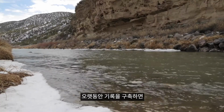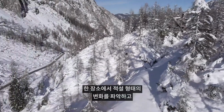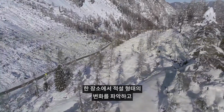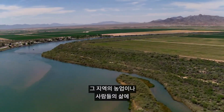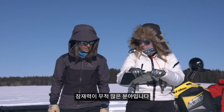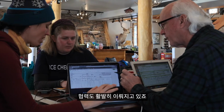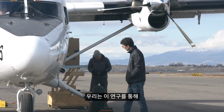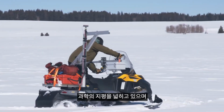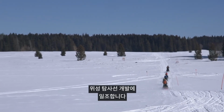As we build these records for longer time series, we would be able to tell how the snow accumulation is changing over a given area and how that might impact the agriculture in that area or how the people live in that area. I'm really excited about the potential right now. I think there's a lot of excitement in the snow community. There's a lot of collaboration. I think we really are at a point where we can push the science forward and move towards a global snow product and a satellite mission, hopefully.